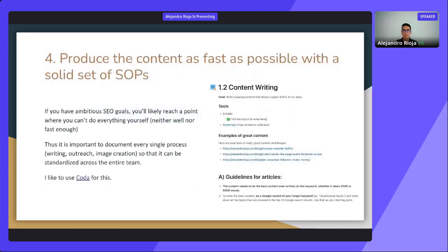After you have the list prioritized, I think it's only fair that you try to execute against it as fast as possible. And the way to do this is to create a very good set of SOPs or standard operating procedures. Here you can see an example on the right where I'm outlining how to write content for my specific site. What are the guidelines? What are the tools that I'd like them to use? And what are the other caveats that they should be aware of?